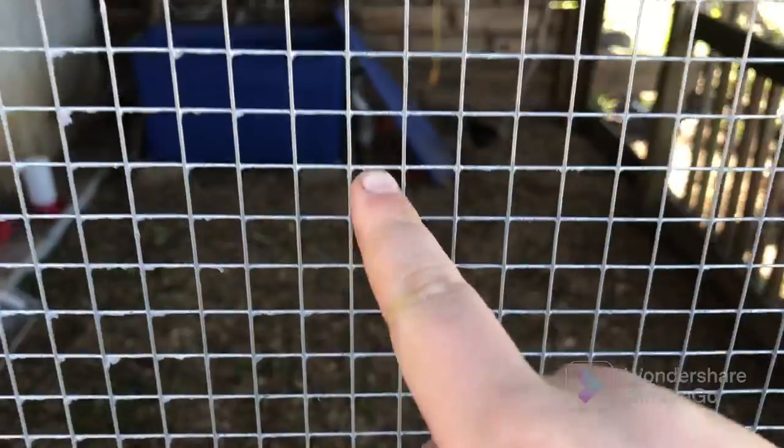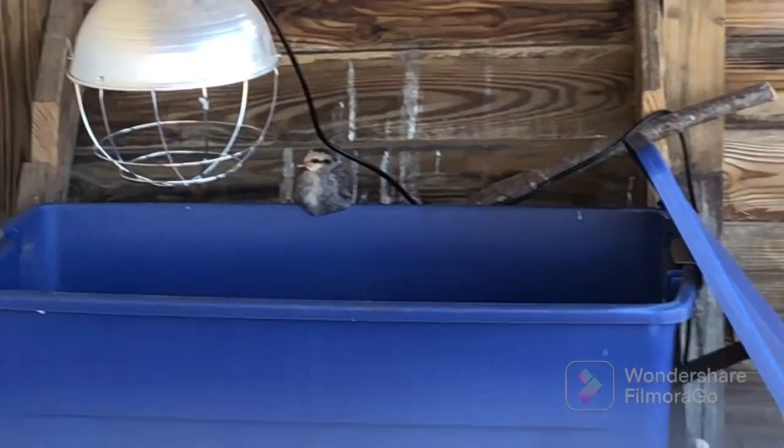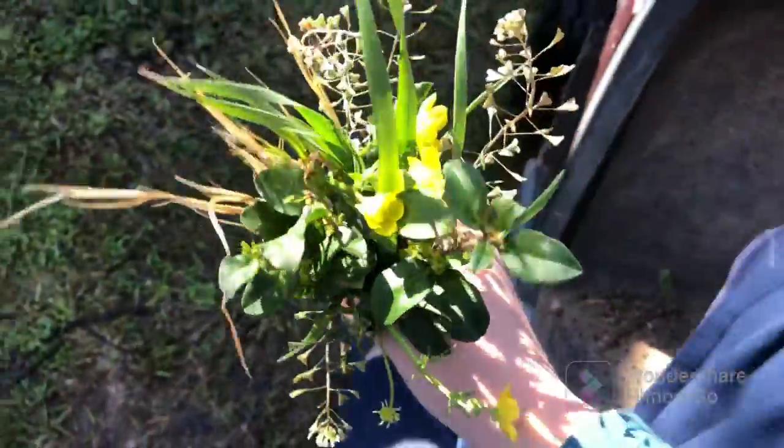Okay guys, I want to give y'all an update on the chicks. Hi guys. There's Hey Hey. That white one that just ran in there. That's Hey Hey. And you can see, look at how cute they are. Look at that on there. Look at her on there. They are doing so good, guys. They are growing enormous, eating plenty. And look at my bouquet of flowers I picked.